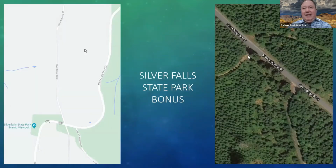My bonus tip is another nice road to take, this Silver Ridge Road. So as you're coming from Salem and you're coming up Highway 214 up to the falls, as you get up here, you'll see a scenic viewpoint. There's signs there pointing to the scenic viewpoint. Just after you get to the scenic viewpoint is the first part of the park that you'll come to. You'll take a sharp turn, and then you can take a left turn onto Silver Ridge Road Southeast.